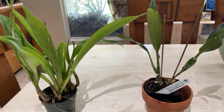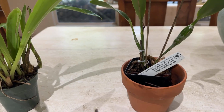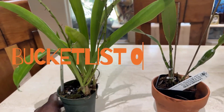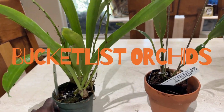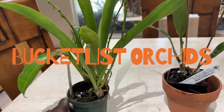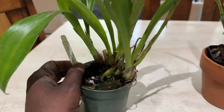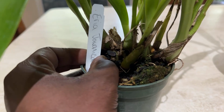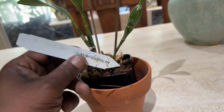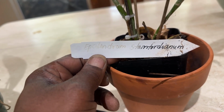And today, I am happy to introduce you, if you aren't familiar, to a couple of my bucket list plants that you should know. Let's get started. First of all, on the left here is Eria javanica. And on the right, or my right, Epidendrum stamfordianum.